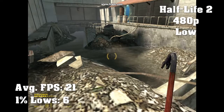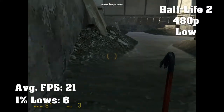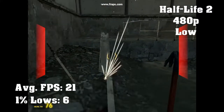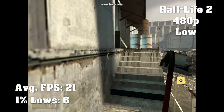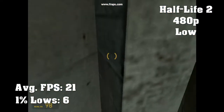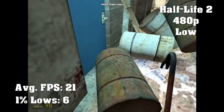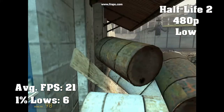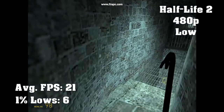First up, I tried Half-Life 2, which ran at 480p low with an average of 21 FPS and 1% lows of 6, so it wasn't the most playable thing. Outside, it was like 6 FPS a lot. Whenever there were lots of things going on, lots of things using the physics engine, it was really low.